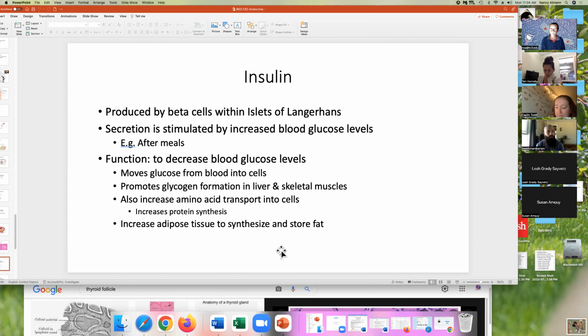It will also increase production of glycogen. And you know the glycogen is stored in the liver and skeletal muscles, mostly in the liver, with six seconds worth of skeletal muscle contraction in the skeletal muscles. It will also cause the uptake of more amino acids into cells. So it's going to increase protein synthesis, because those are the building blocks of proteins. And it'll tell adipose tissue to synthesize and store more fat if it needs to. So just like with calcitonin, decreased blood glucose levels, PTH, increased blood glucose levels.